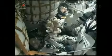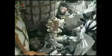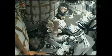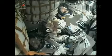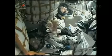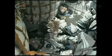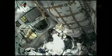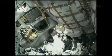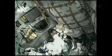Now receiving live views from inside the Soyuz capsule. At the bottom is Fyodor Yurchikhin. At the top, Luca Parmitano as they monitor the controls of the Soyuz as it climbs into orbit. Shroud jettison has been confirmed. The rocket's altitude now approximately 48 miles. Soyuz traveling at approximately 4,700 miles an hour now. Mission Control Moscow reports all parameters are normal.